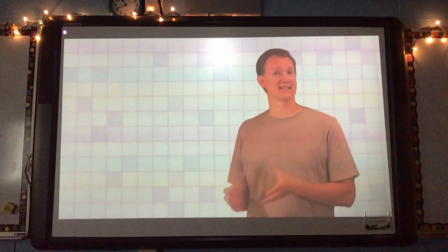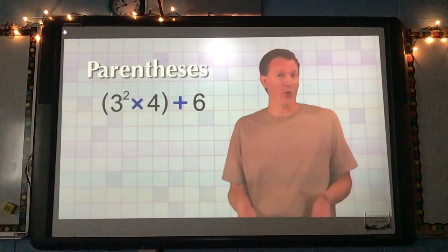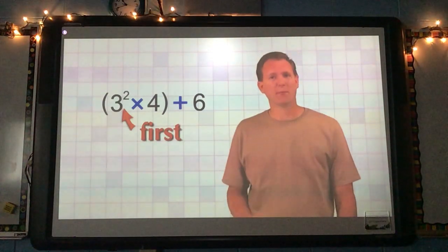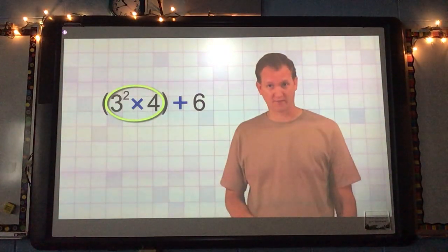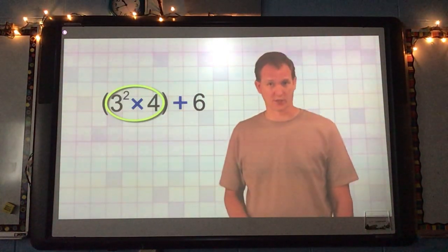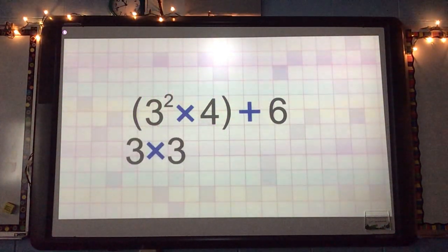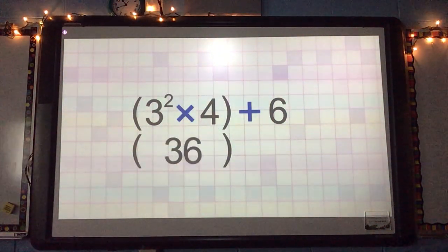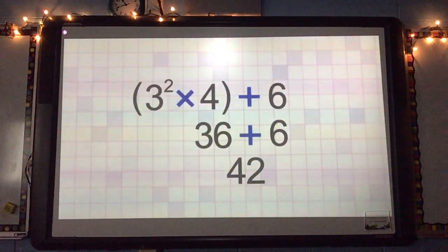Oh, and one thing I should point out. Sometimes you'll get a problem that has exponents inside of parentheses, like this problem. And you may wonder, how can I get rid of the parentheses before I do the exponents? You might think that if you simplify the exponent first, you're breaking the rules. But the truth is that by doing whatever operations are inside the parentheses, you are doing the parentheses first. The parentheses really just tell you where to start. So in this problem, first we do 3 to the power of 2, which means 3 times 3, which is 9. Then the part inside the parentheses is 9 times 4, which equals 36. And once the parentheses are gone, we add 36 plus 6 and get 42 as our final answer.